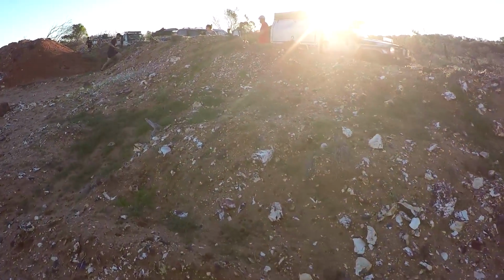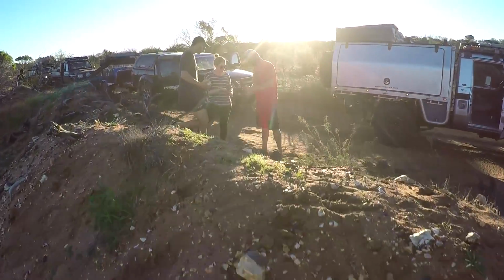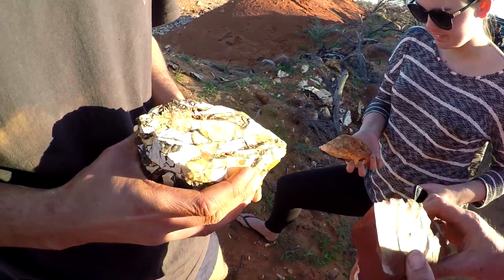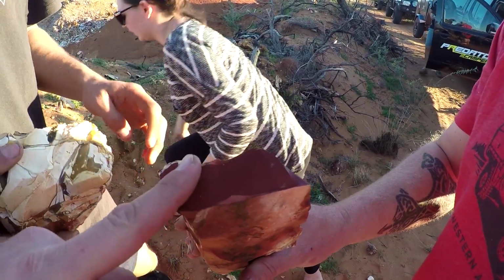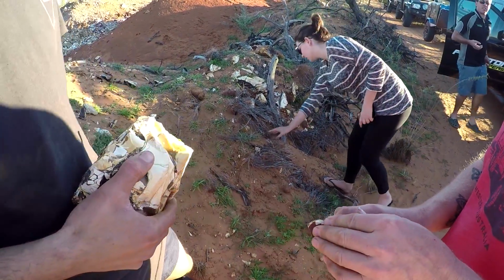On the way to camp, we passed this open pit mine, and it had this really cool looking rock, which is called Mukarite. This is cool. Oh wow, look at that one. Feel that. Smooth as. Is this a surgical rock they might use?